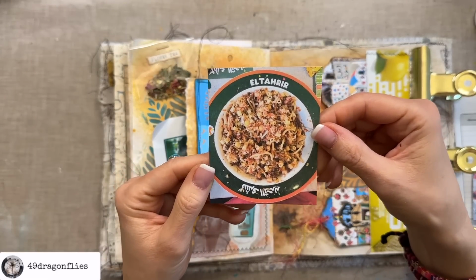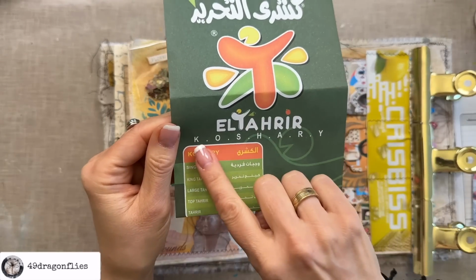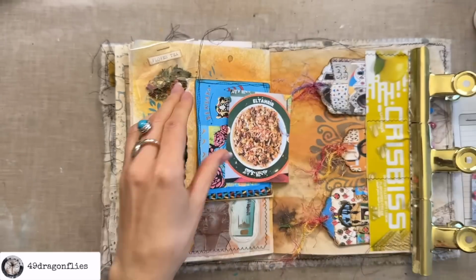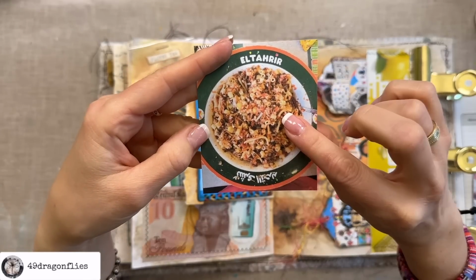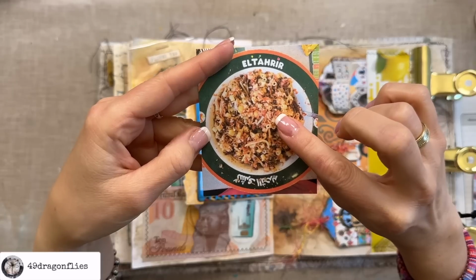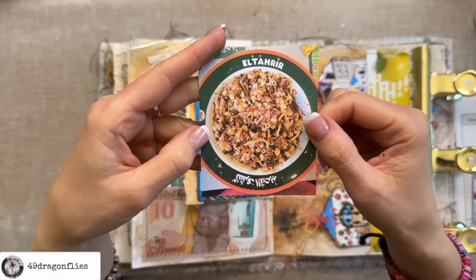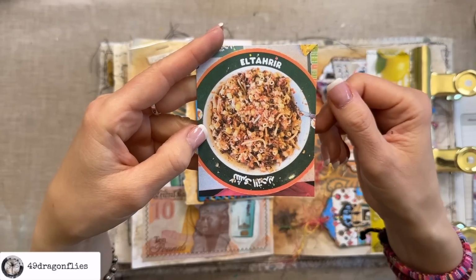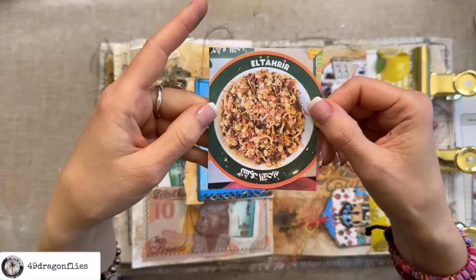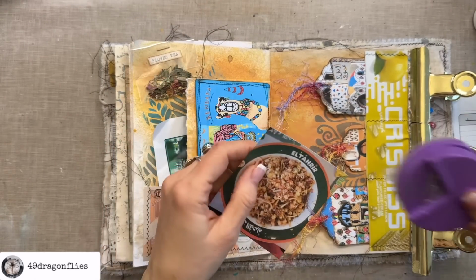This is one of my favorite foods in Egypt. It's called koshari. This is a paper from the restaurant, so koshari, and the restaurant's name was El Tahrir. And it's a combination of spaghetti noodles, small macaronis, rice, lentils, chickpeas, and then you add a tomato sauce on top and some fried crispy onions and a mixture of vinegar and garlic. I made this once at home. It's been a while. I think I have to make it again, but I love this food so much. So I think this is what's going to go in here.